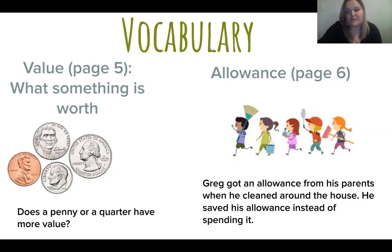Now for allowance. I used a little example from Lunch Money because we spent so much time reading that book. It says Greg got an allowance from his parents when he cleaned around the house. He saved his allowance instead of spending it. So an allowance is something that some kids get when they do jobs around the house. If you do those jobs, your parents give you money. So those are our 2 vocabulary words today, guys. I'm always going to challenge you to try and use those words in a sentence and take them to class with you later on and impress your teacher.